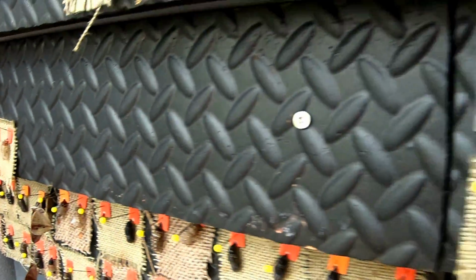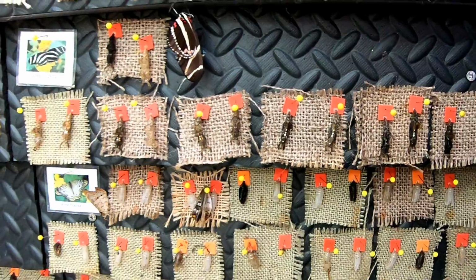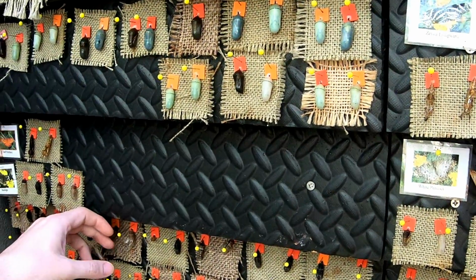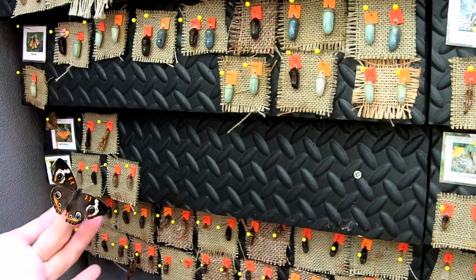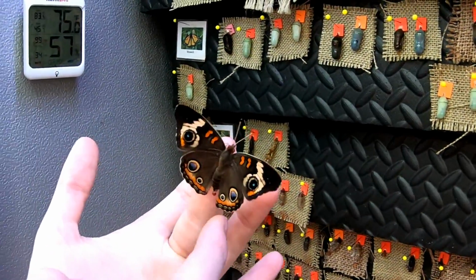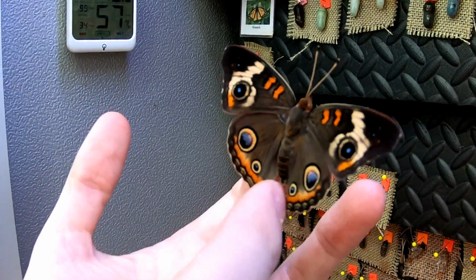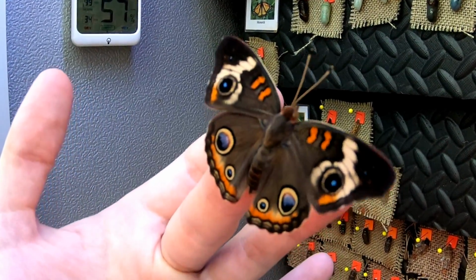It takes about 15 or 30 minutes for their wings to dry. I mean, sometimes it takes longer. It just depends on how hot it is. If it's all cloudy and cold, it'll take a little longer. So he's just dropping his meconium right there, trying to get that out of it. It's kind of gross, but that's just nature.